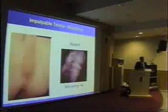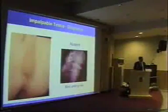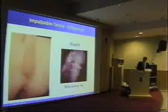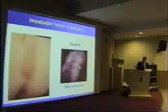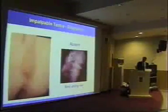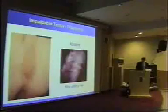So let's look at the impalpable testes. Now, a single port laparoscopy is what we should all start with. So when you see a patient with an impalpable testis, there's your chance to find out what's going on. And this is the blind ending vas. In an absent testis, about 30% of patients with impalpable testis may have a blind ending vas seen in the abdomen, overlying the iliac vessels, and that's the sign of probably an intra-abdominal torsion in early testicular development.